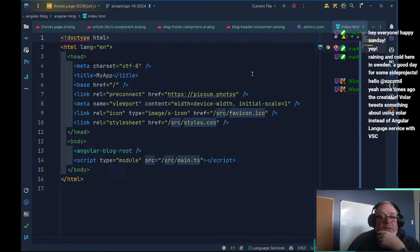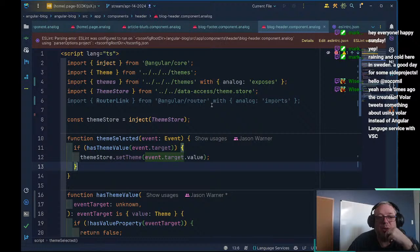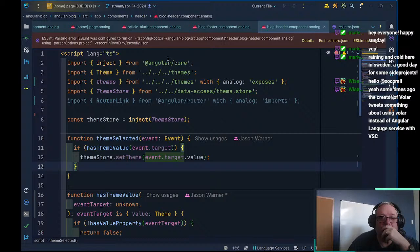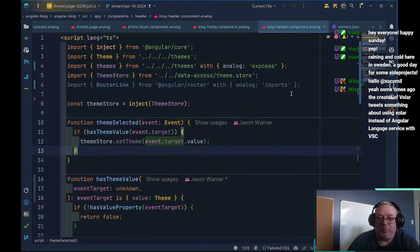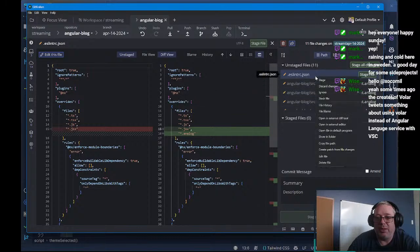That is legit. But it's probably because we're trying to run ESLint. It doesn't like what we did. It's saying, yes, lint settings, that's fine. We're going to take out the analog stuff for now. We are going to go and we're just going to revert.